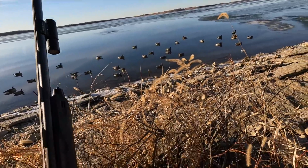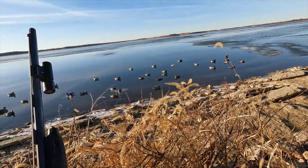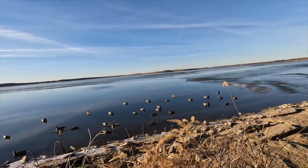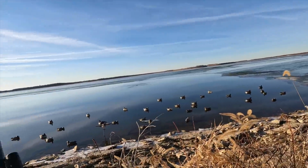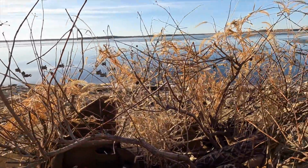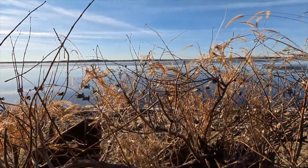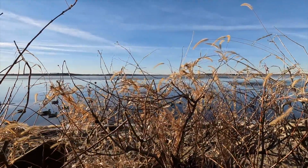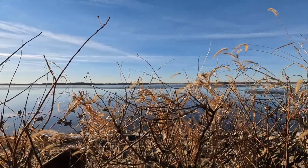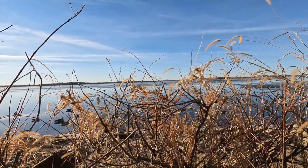Mallard drake, baby. So that makes mallard number three. Sweet. I think we'll get a limit out today. At least I hope so. It's been pretty slow. I'm seeing a lot of birds flying around, so I think it's just gonna be when we get that lone single looking to mingle that we're gonna get something to come through.